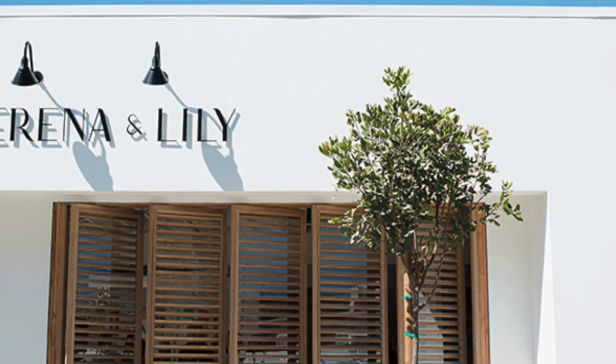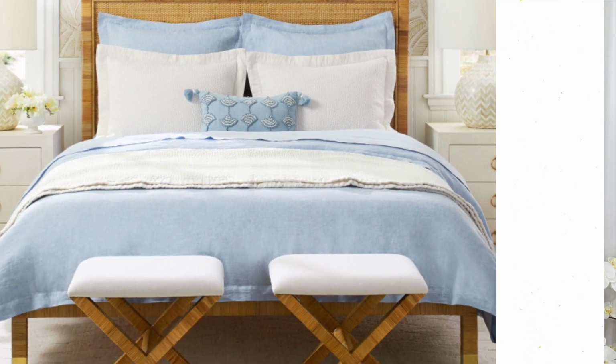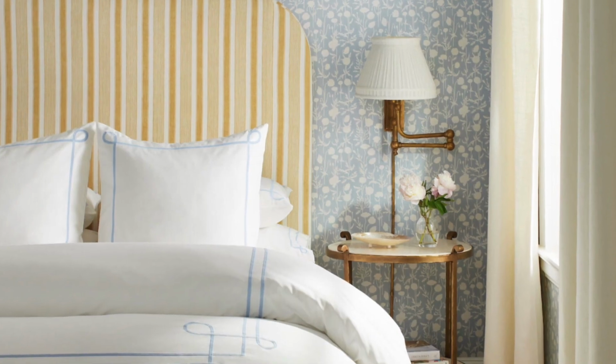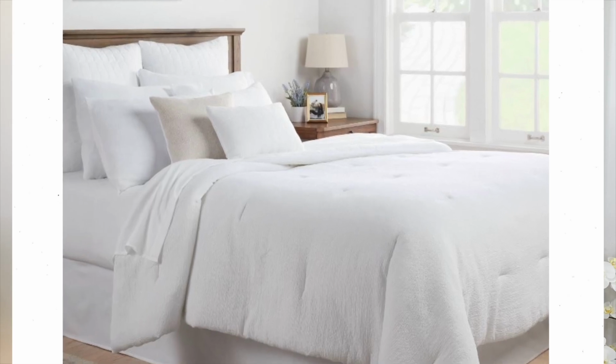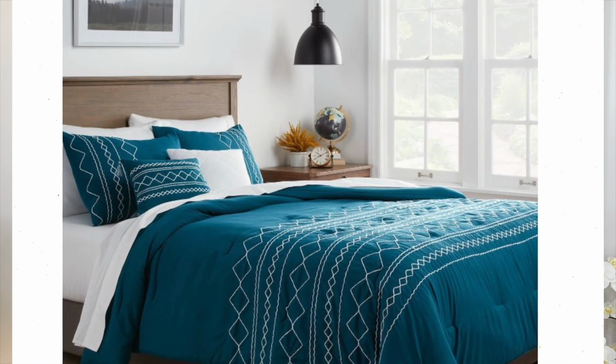Where are you gonna go? Serena and Lily. Great place. What I love about Serena is they have things that are unique pieces, very calming, and then some that are very colorful. Pottery Barn, Studio McGee, great source for bedroom accent decor. And last but not least, Target, or as some of us like to say, Target.